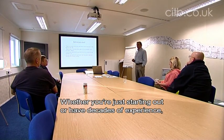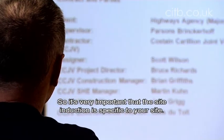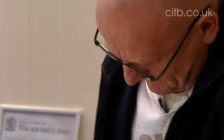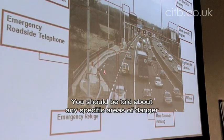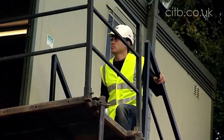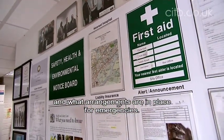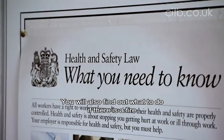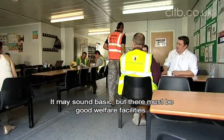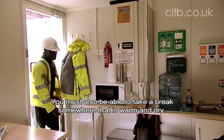Whether you're just starting out or have decades of experience, every job is different. So it's very important that the site induction is specific to your site. You should be told about any specific areas of danger and what site rules are in place to control these. You will be told who the managers are on site and what arrangements are in place for emergencies. You will also find out what to do if there is a fire or if you need to sound an alarm. It may sound basic, but there must be good welfare facilities. You must also be able to take a break somewhere that is warm and dry.